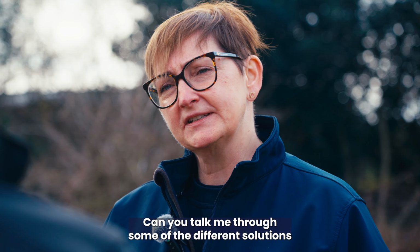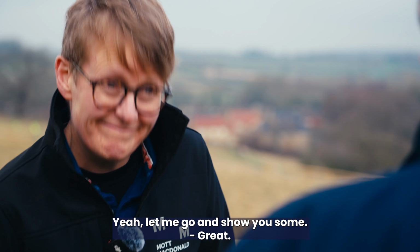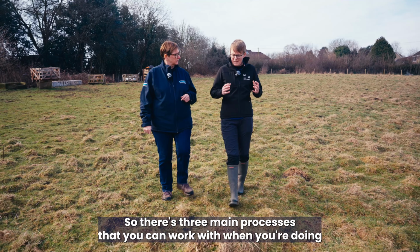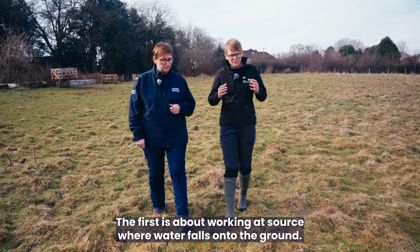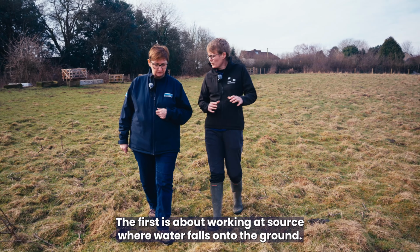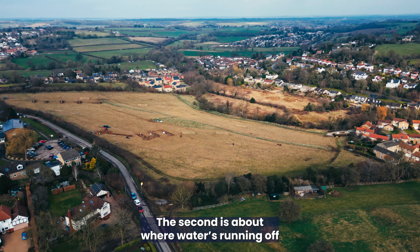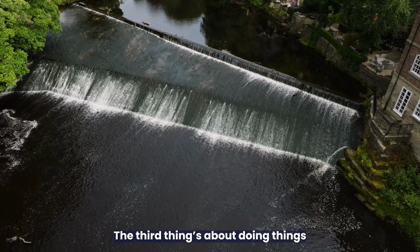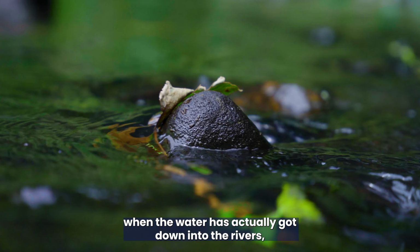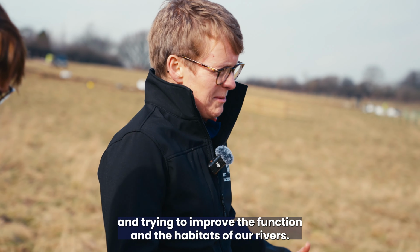Can you talk me through some of the different solutions for natural flood management? Yeah, let me go and show you some. Great. So there's three main processes that you can work with when you're doing natural flood management. The first is about working at source where water falls onto the ground. The second is about where water's running off across the landscape and trying to slow that down. The third thing's about doing things when the water's actually got down into the rivers and trying to improve the function and the habitats of our rivers.